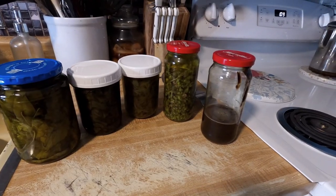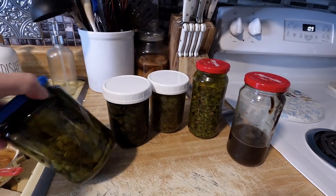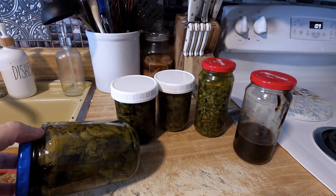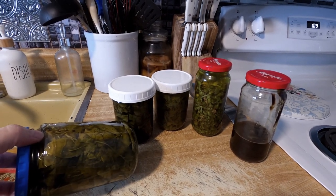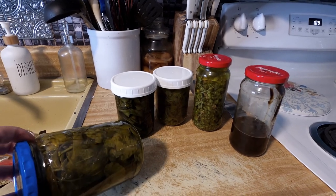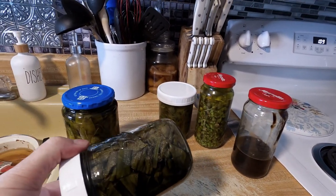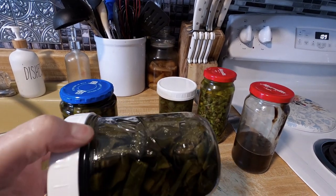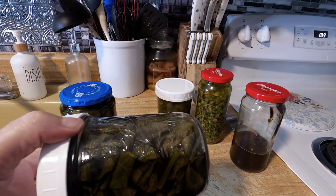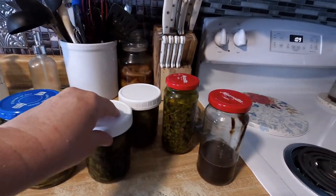All right, so here I have my tinctures. I'll go from the left to the right. This is the honeysuckle greens off of the vines, I have soaking in grain alcohol. Here is the mullein leaf. See how dark it is already? All of these are going to sit for about another 5 weeks.